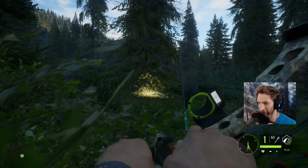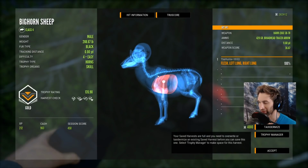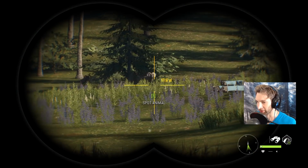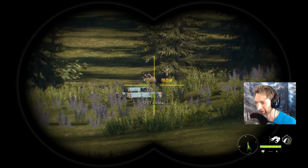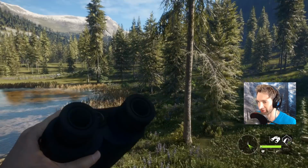Oh my god, he's right there. I can't tell if it's the right one or not. It's a good one, but it is not the right one. A 135 though. Oh my god, there he is. Look at the size of that ram. I've been trying to figure out a way to get close enough to this guy. And we finally have him about 120 yards out. But look.